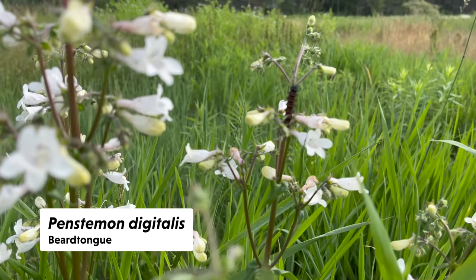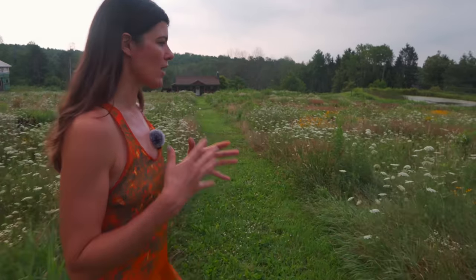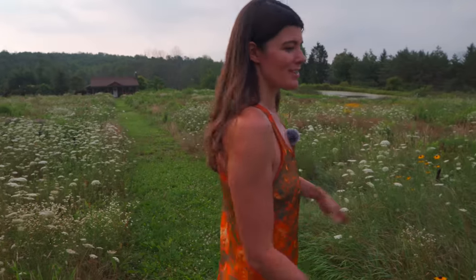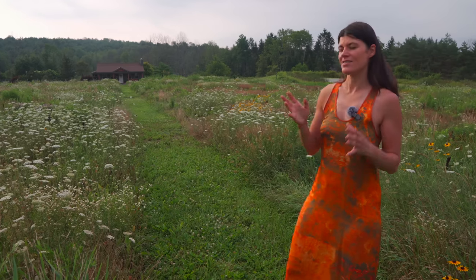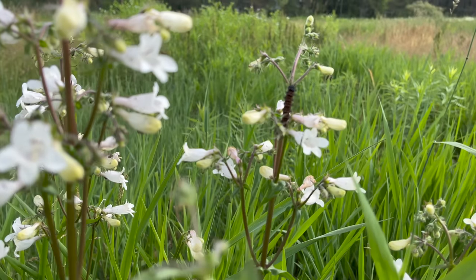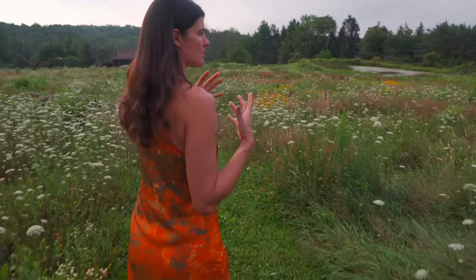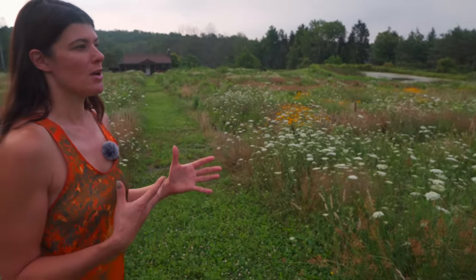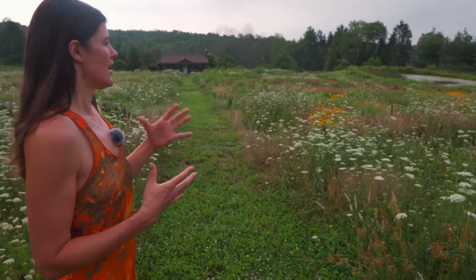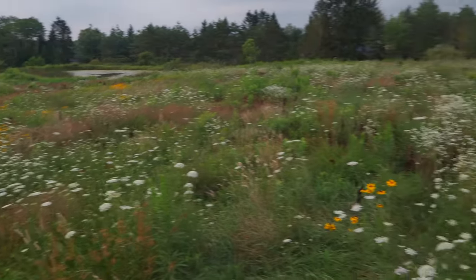We have Penstemon digitalis and Penstemon hirsutus, which are quite common. And what was really lovely is as I was walking up this area from the meadow house, I saw some of our Baltimore checkerspots on the penstemon, eating the penstemon leaves. So one of the goals of this meadow was to provide not only a pollinator resource, but to have it as an insect meadow that has plants that some of our native insects will eat.